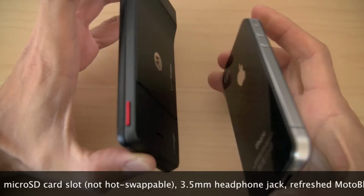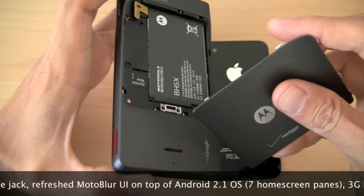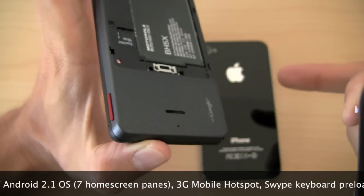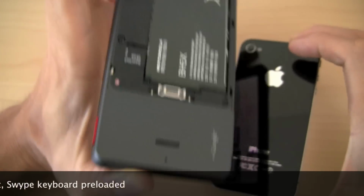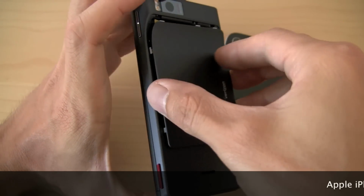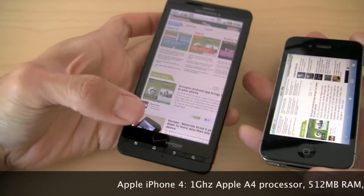iPhone has no physical shutter button. iPhone also lacks a removable battery, while the Droid X has a removable battery right there. Also, the Droid X has a removable micro SD card slot. So the iPhone has larger capacity, but the Droid X has removable storage, so you have almost infinite storage capacity, as well as the removable battery, which is a big plus.